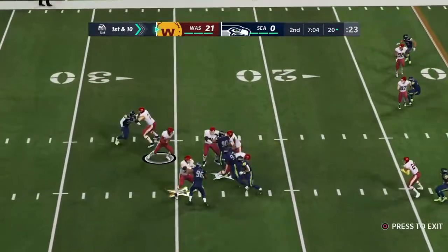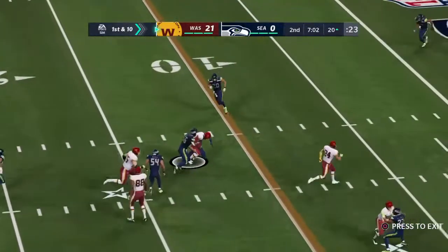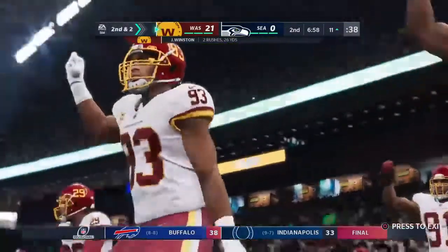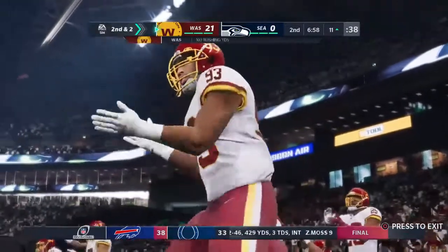From the red zone now, Winston. Stepping up, he's going to keep it. And he's brought down just outside of the 10 at the 11. He'll get 8 on the scramble there. It'll be 2nd and a couple.